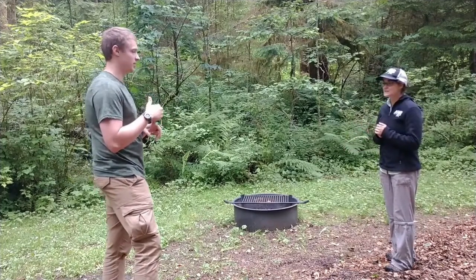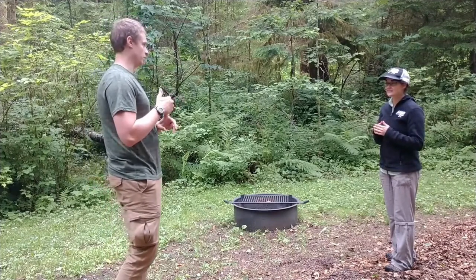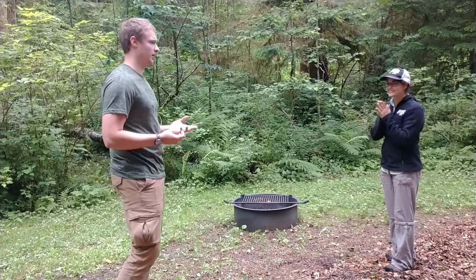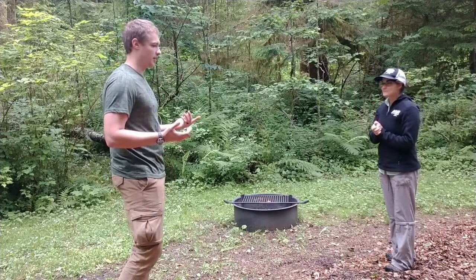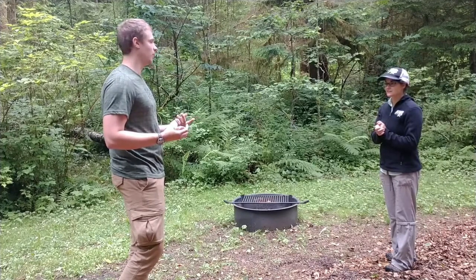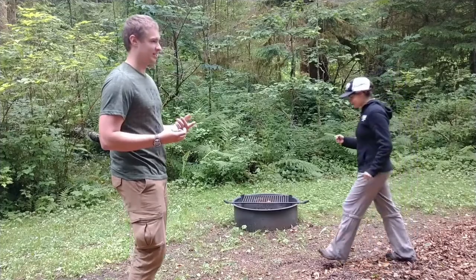Another checklist item to have a good campfire is the fire danger, which, since it's been raining for 4 days, is pretty low right now. So the other thing I think we need is to make sure that we have sufficient firewood around. Absolutely. Let's get some wood. Okay. All right, let's do it.